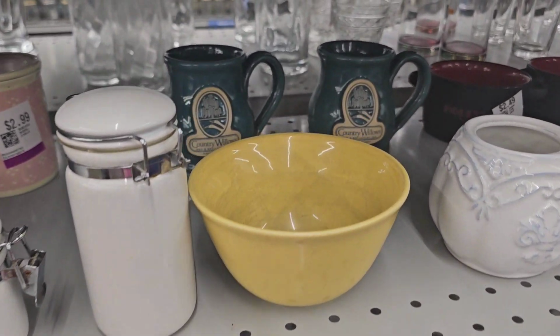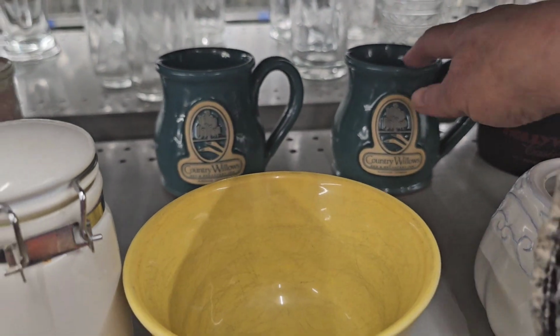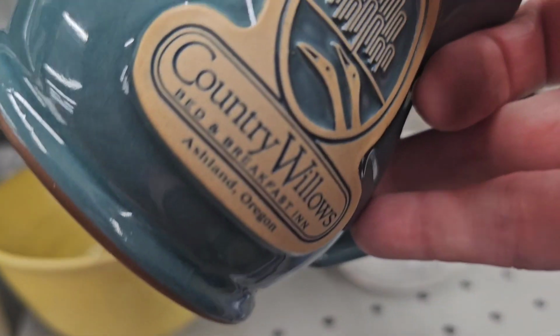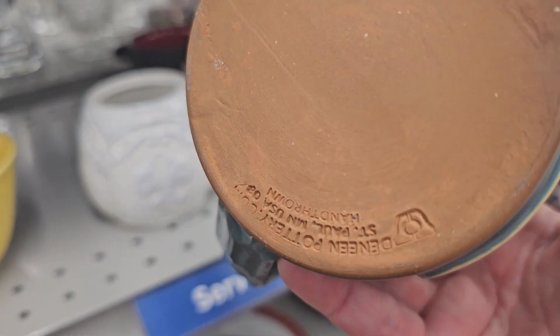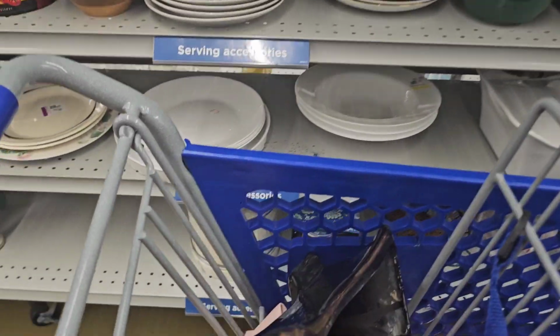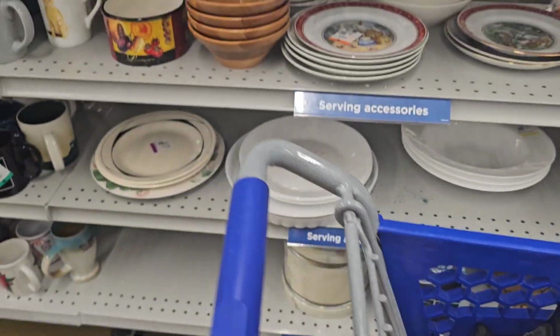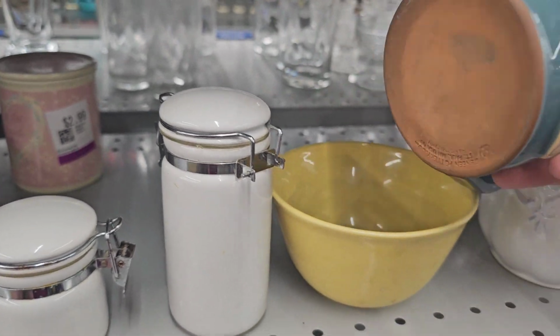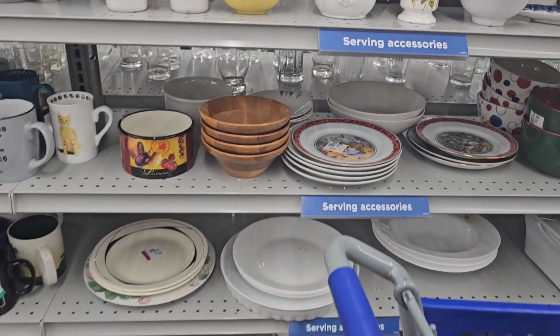So back there, I spot them. There they are. These are Deneen pottery mugs for bed and breakfast in Cape May, I think. Or so anyway, there's the Deneen mark on the bottom, and I'm trying to get a better picture of it. They were $2.49 for both of them. They're $1, and I got 25% off. I almost jumped with joy right there because that is a really good deal.